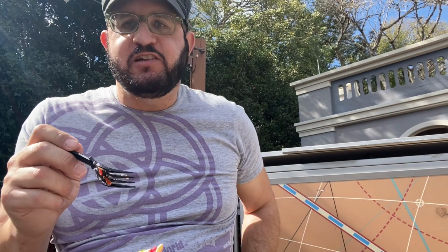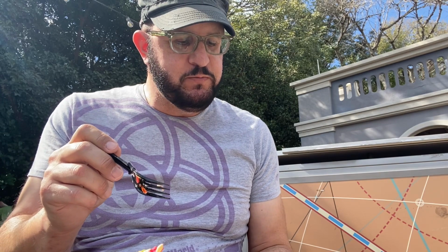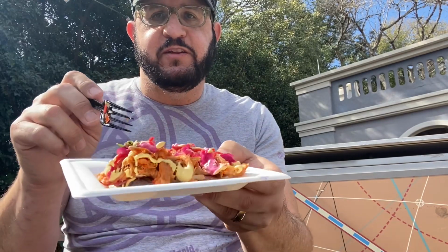down. This is very good. Got a slight little kick to it. This may be the best thing I've tried at the festival so far. It's $6.50, and that's a pretty good amount of food for $6.50. I think this is the favorite thing I've had at the festival so far.